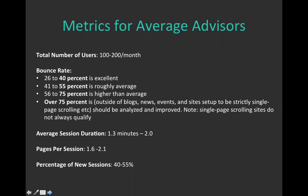Again, if you have a single page scrolling site and you're feeding your latest blog posts directly into your homepage, different factors can affect it. You may not need to make any changes. So you really need to look at the specifics of your own site. But regardless, if you see that your site has over 75% bounce rate, it is something you'd want to pay attention to. The average session duration for most of the advisors that we see out there is 1.3 to 2 minutes, 2 minutes being really good.